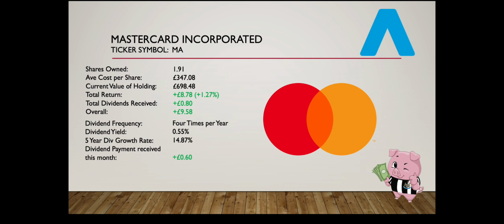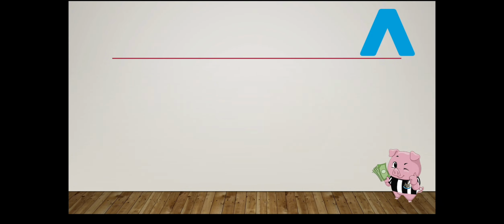They pay a dividend 4 times per year, with a dividend yield of 0.55%, so very, very small, but do have a very promising 5-year dividend growth rate of 14.87%. This is one of my longer term plays where I'm very, very hopeful and optimistic that MasterCard is going to be a stock that continues to grow their dividend at an exceptionally high rate, alongside also being able to make very nice capital gains on the position. This month I received 60 pence from MasterCard, bringing my overall August total to £54.21.